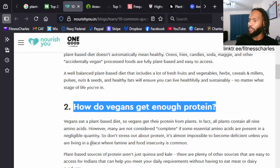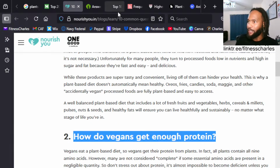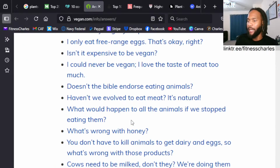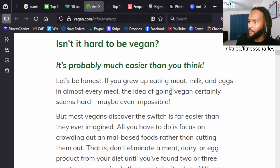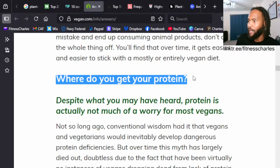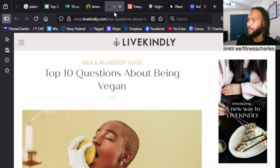So, very common question. We can see here it came up on the second one on this site. Here's another one, just random sites. What is this one? Where did it come up? There it is again: where do you get your protein? Very common. Here's another site.